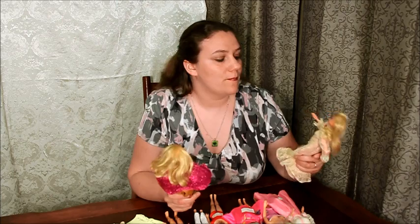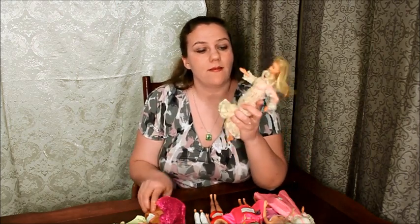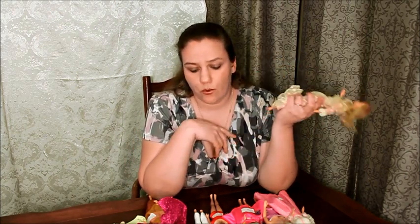I went to the store not too far away from my house and I bought several dolls. All of them say 1966 Mattel, and then the prices were between $4 and $10 each. So I thought I hit a jackpot.